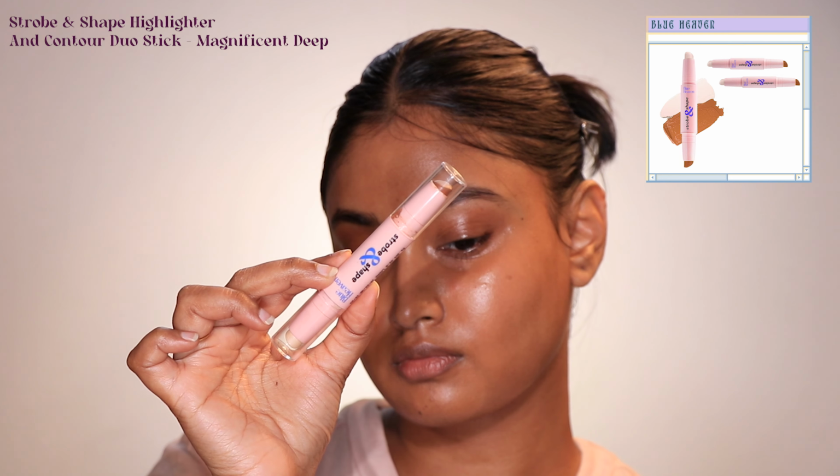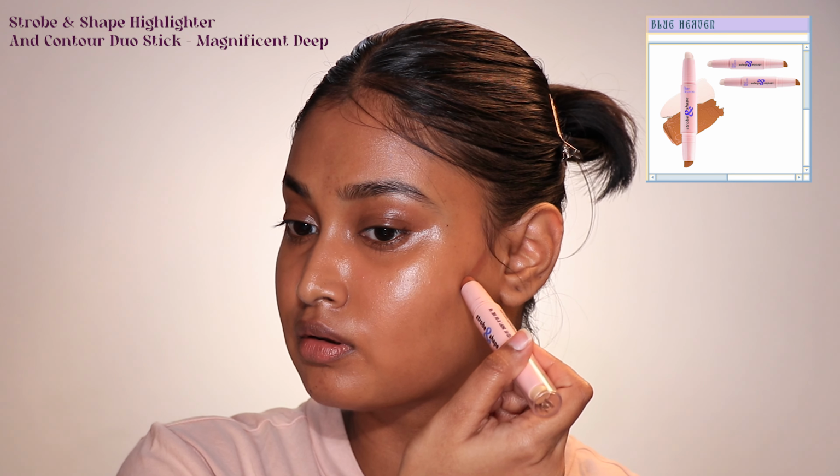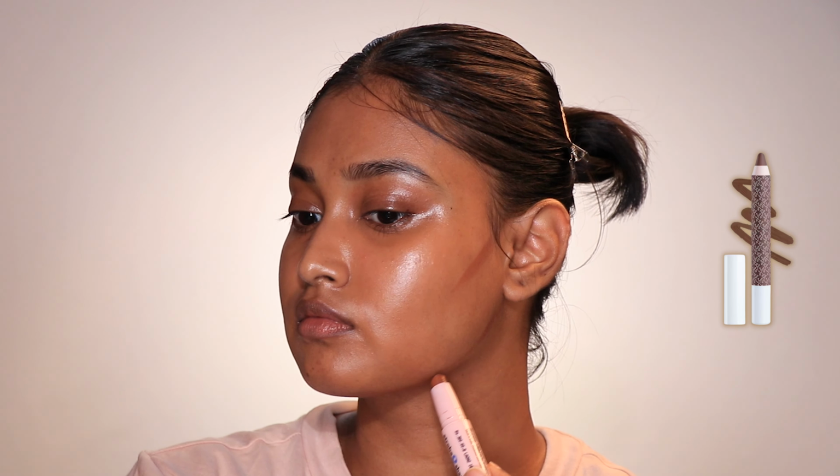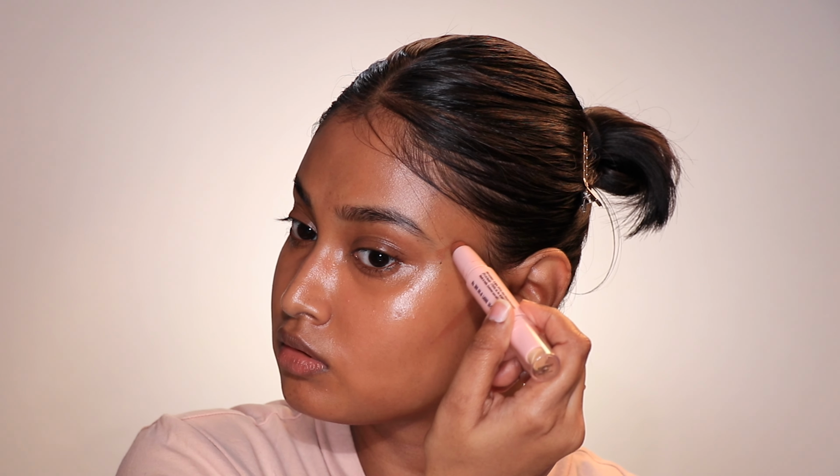The next product I'm using is the Blue Heaven Contour and Highlight Stick. Bestie, go and grab this right now. You know the K-Beauty Contour Stick, which I always say that you have to be extra fast or else it will stick to your skin and it takes a bit of effort to blend it out. This is the exact opposite of K-Beauty's contour stick.